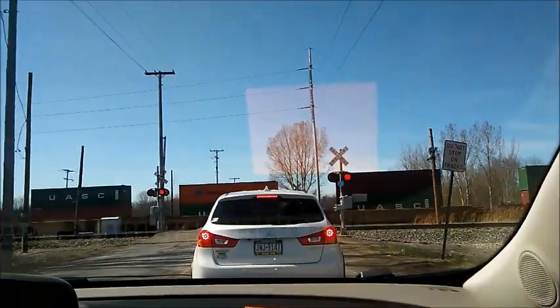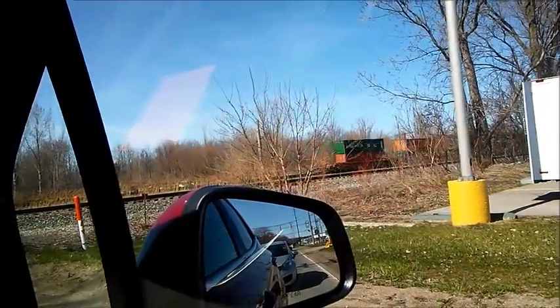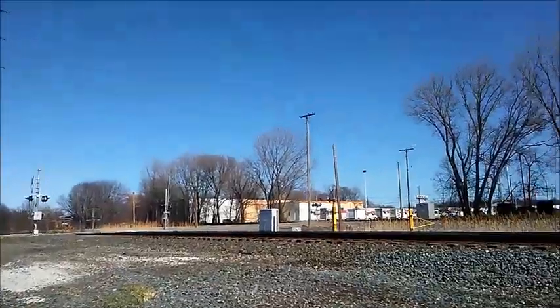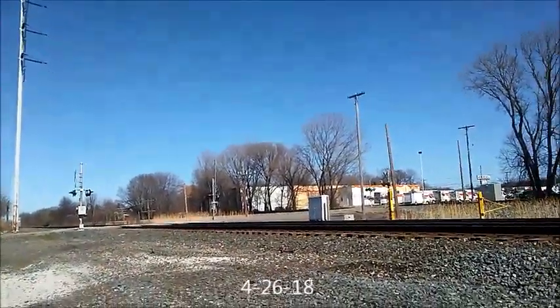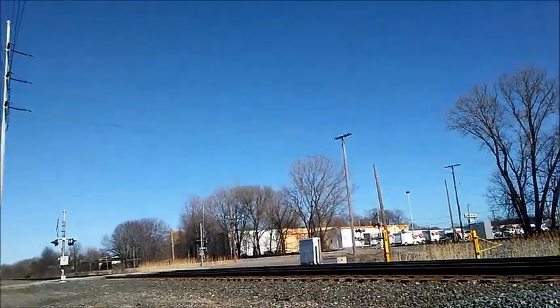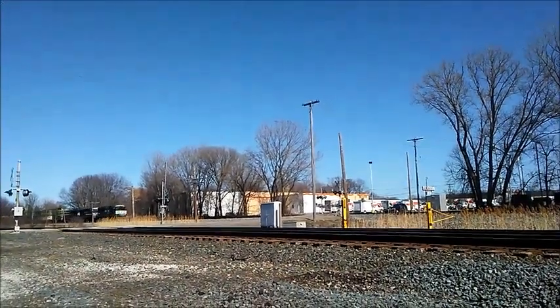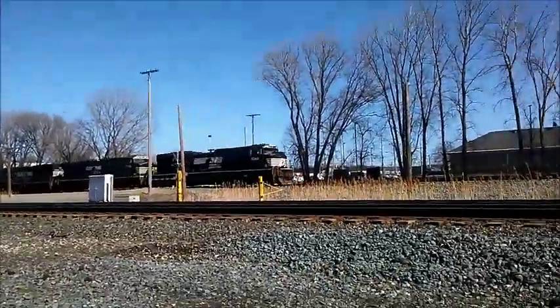Another short one. Oh, wow. It didn't have 50 cars on it. Okay, here comes another train. It's Norfolk Southern. And of course, now we came to the other side of the tracks. Three NS. There it is.